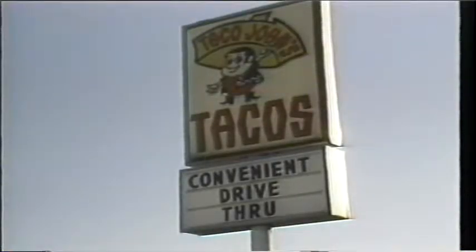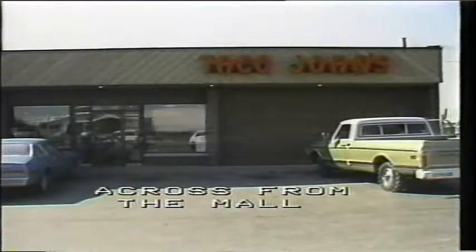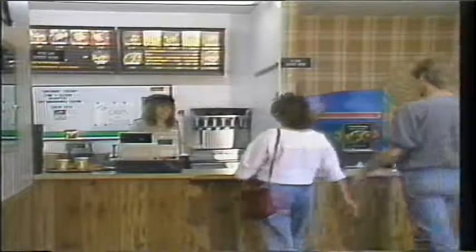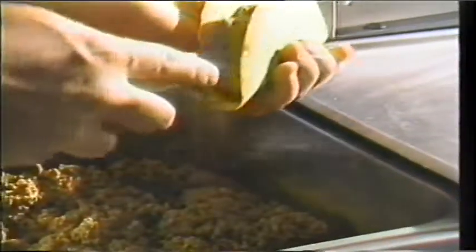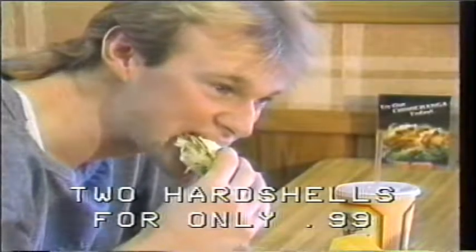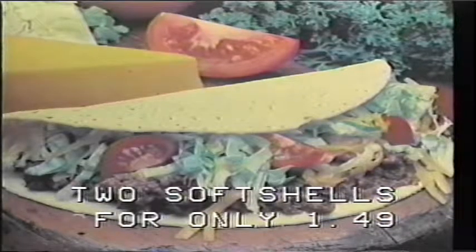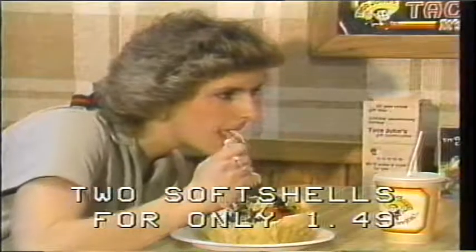Taco John's, serving Muscatine in two locations, 506 Grandview with the drive-up window and 2116 Park Avenue with lots of spacious seating. Our quick and courteous service features Mexican-American food with 100% ground beef, cheddar cheese, fresh lettuce, tomatoes, and Taco John's own secret sauce. The many specials include two hard-shell tacos for only 99 cents every night after 8 p.m. and all day on Tuesday, two soft shells for only $1.49 on Saturdays and Sundays. You'll love our all-new chimichanga at Taco John's.